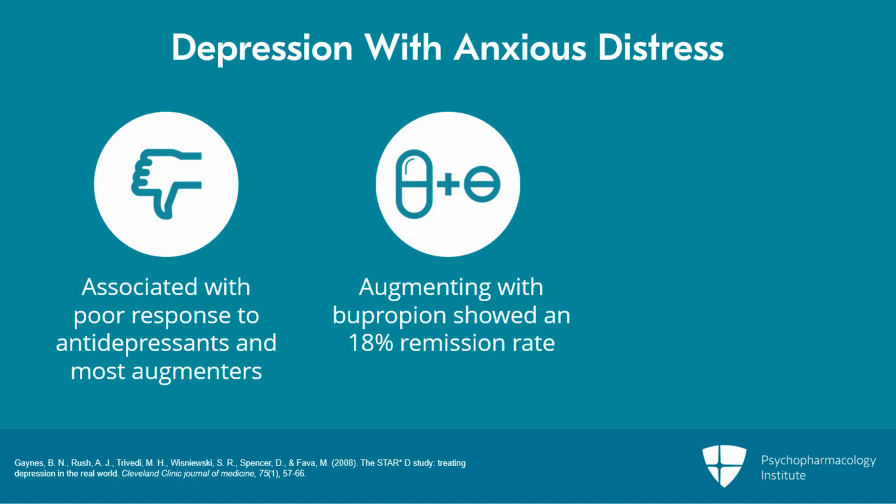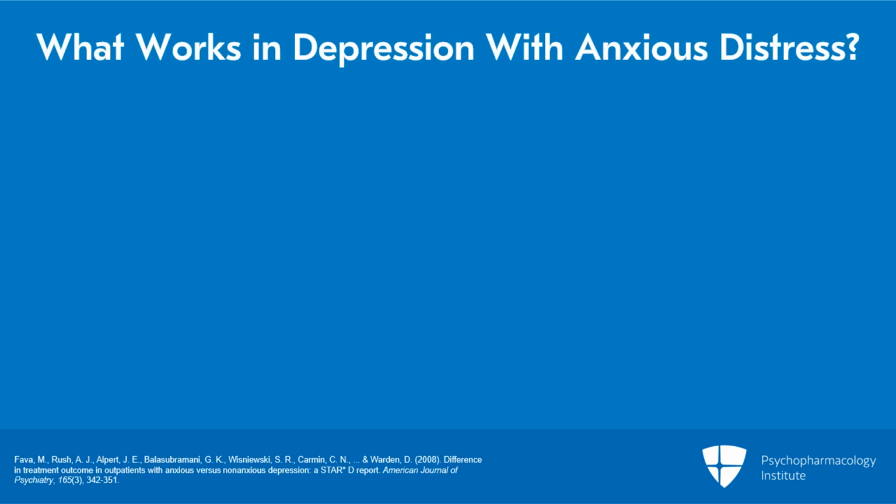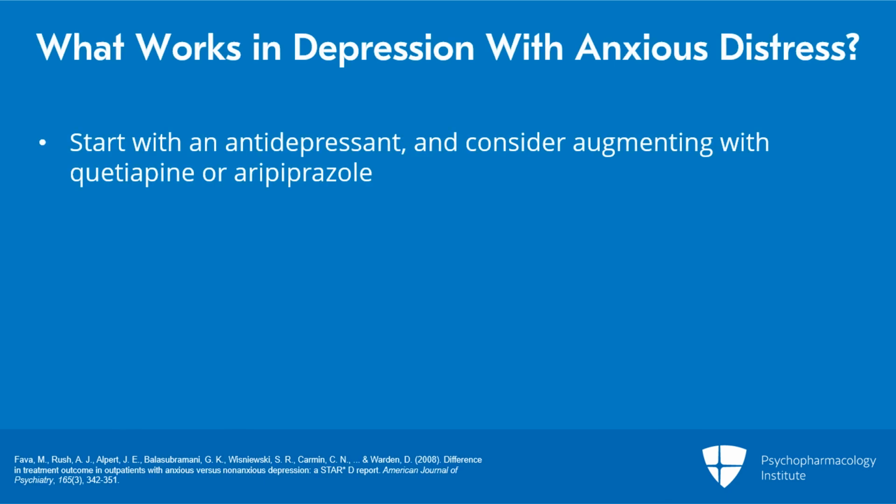But the key thing about depression with anxious distress is, it's my impression clinicians do not think of this. They're not aware of this evidence on how it changes treatment when there's a lot of anxiety associated with your patient with major depression. They don't identify this specifier. They try to treat the depression in the usual manner, and this is not often rewarding. So what does work in depression with anxious distress? You have to start with an antidepressant and consider augmenting with quetiapine or aripiprazole. Quetiapine has a bigger side effect burden than aripiprazole. So although we don't recommend those augmenters routinely, as you'll soon see in the major algorithm, for this subgroup, they may be preferred.